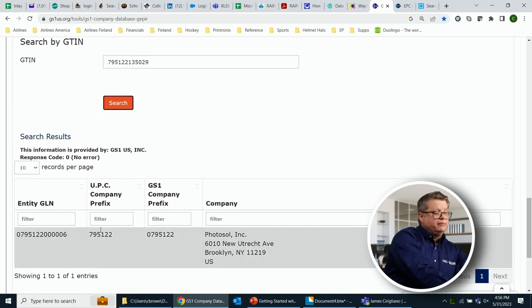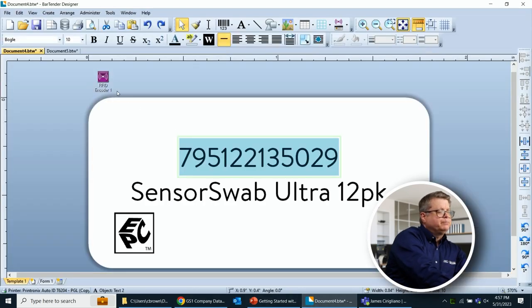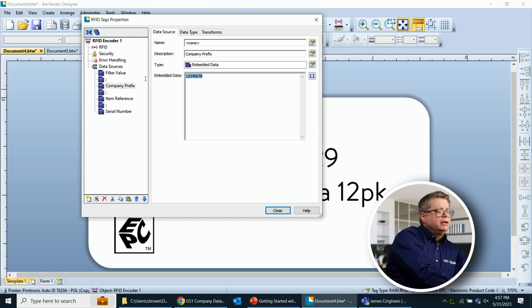So you will notice now that we have the UPC company prefix right in here. Now there's also this GS1 company prefix, and they're the same, except the GS1 version has a 0 in front. Well, the RFID encodings require that we use the global version of a company number. The UPC version is just for Canada and the United States. To make that into a global company number, we have to add a 0 to it. So that is going to be our company prefix. We'll jump back to Bartender and our RFID object, and we're going to input that as the company number.